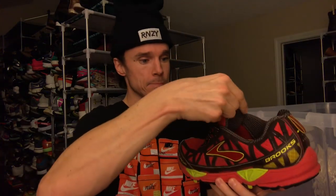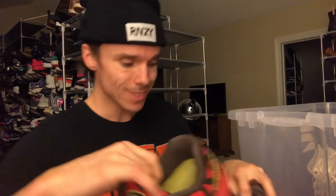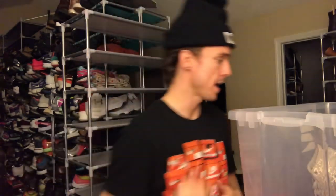These are the men's Cascadia 8s, and these are the women's Cascadia 12s. Again, men's and women's sell really, really well for us. They're just a really well put together shoe. Again, Brooks, Cascadia, they make a bunch of them. Keep an eye out for them.